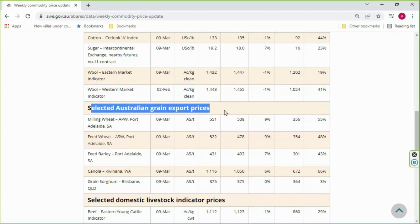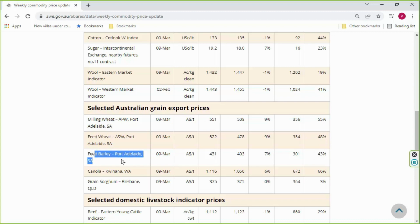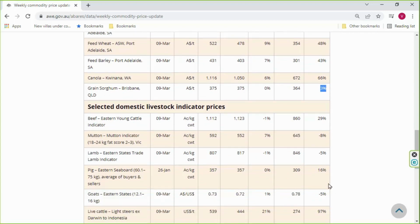So Australian grain exports, for example, milling wheat up there 55%. Here's another one here, feed wheat up 48, 43 for barley, Port Adelaide, South Australia. Look at this one here, canola, Western Australia, 66%. Wow. Here was another one up 3%, that grain. All right, then you drill down a bit further, selected domestic livestock, beef, Eastern Young Cattle Indicator up 29%.